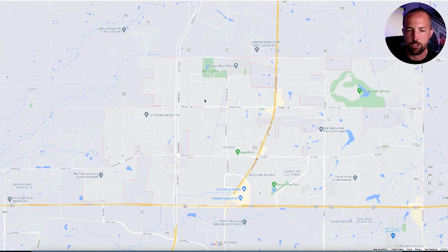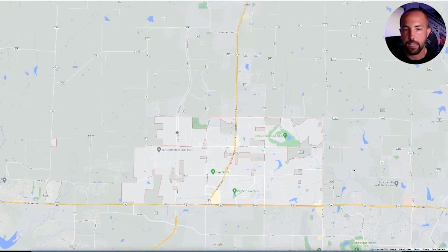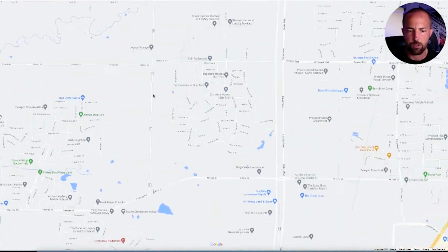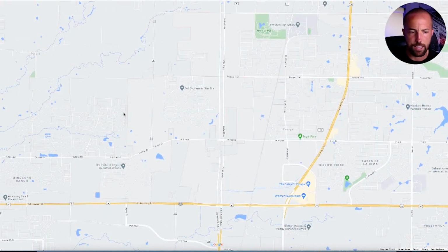Coleman is really just a Prosper street. So Dallas Parkway is Dallas North Tollway, what it will eventually be. Okay, so that's that. And then this one, I don't know what this is. 6. Yeah, that's not a big one.